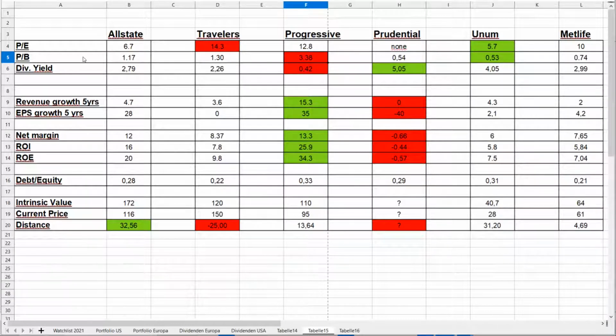For example, Unum looks very cheap with a PE ratio of 5.7 and also a price-book ratio of 0.53. On the other side, Travelers with a PE ratio of 14.3 or Progressive with a price-book ratio of 3.38 look relatively expensive.